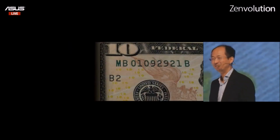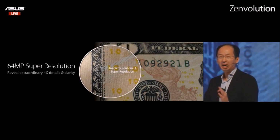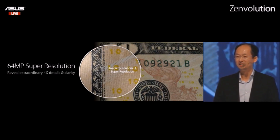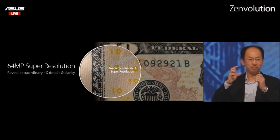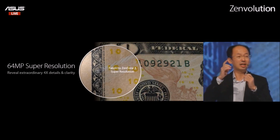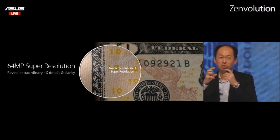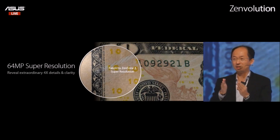I like this one, 64 megapixel super resolution mode. But how can a 16 megapixel camera take a photo up to 64 megapixel? This is how it works. When you click the shutter button on the camera, it will take 4 photos continuously. And because when you are clicking the shutter button, your hand is not standing still, it might move 1 millimeter or 2 millimeter. So actually, it has a chance to take 4 different photos of the same object.